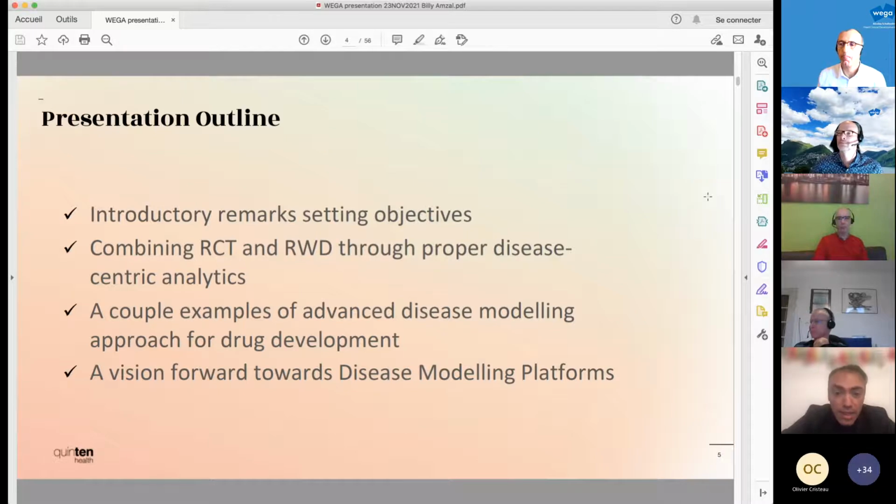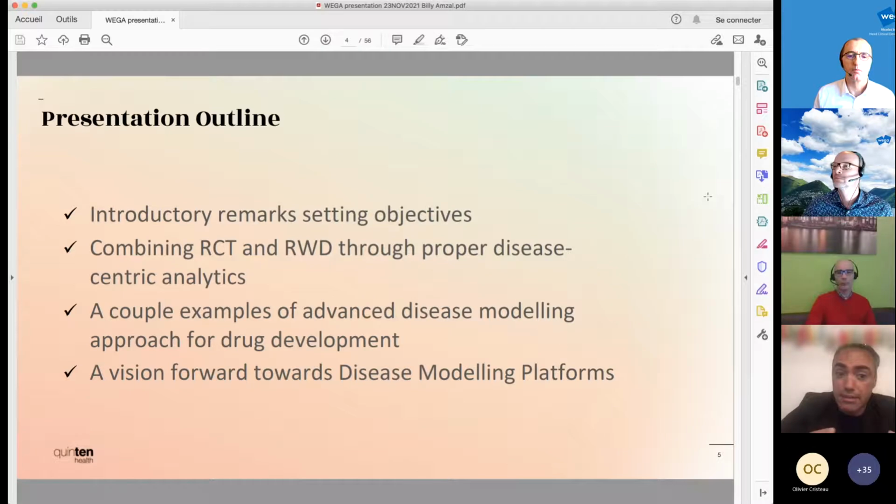value-based clinical development. And one key component in this proper analytics is that it will be disease-centric analytics. So disease-centric and disease models fueled by a number of algorithms and modeling techniques could accommodate both RCT and real-world data and basically cover the different aspects of the disease that are required to design proper trials. And I will share a few examples to illustrate how such disease modeling, powered by a number of algorithmic modules, could support this value-based drug development using disease-centric approaches.